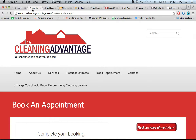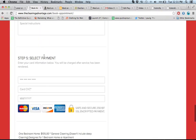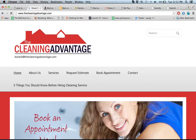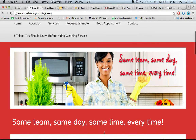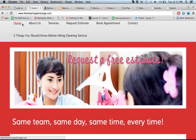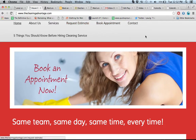One of the things that you're missing is a little favicon, a little image to represent your site. I want to say that your logo is really, really too big, and it pushes everything on your site too low. If it were me, the site would start like this, and this would be a much bigger image, and these links would be closer to the right hand side. The most important link should always be on the right hand side. If the most important is book an appointment, that should be further to the right. If it's request estimate, that should be furthest to the right. And the most important link should also be a button.